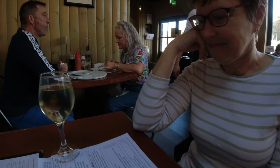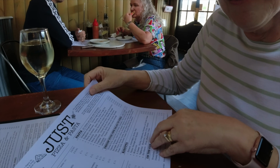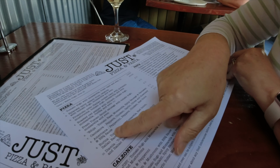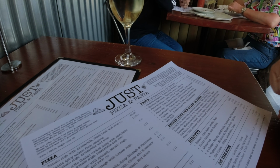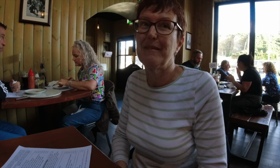So, what are we having? So this is the menu. We're having one of these, Americana pizza, one of these, a pugliese, broccoli, garlic, cream and Italian sausage, and cheesy garlic bread. And we're going to share it all, yeah? Okie dokie.